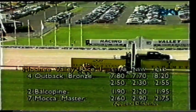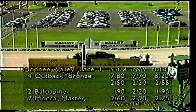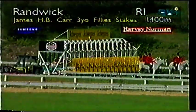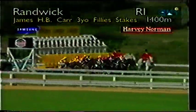Now, the numbers are in the frame, and it's a new record here, 4, 2 and 7. 4, 2, 7 with Outback Bronze getting a new lease of life over the last 450 metres after the jumping was over, and he's come again to win with Patrick Kelly up, number 4, Outback Bronze. And Outback Bronze number 4, 7.70 and 2.30. 2, Belcapine, 2.20. Third, 7, Mocha Master, $2.90.